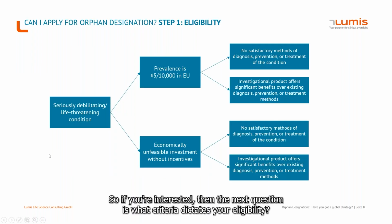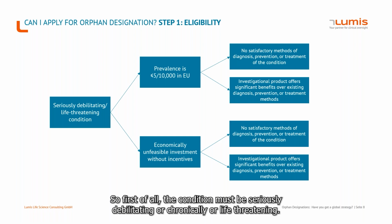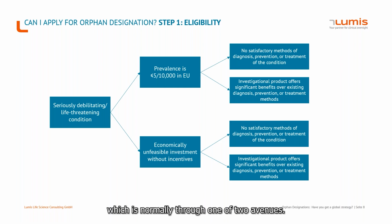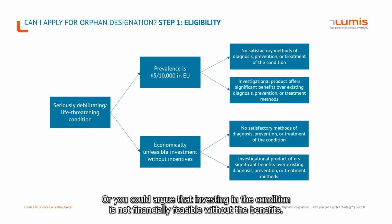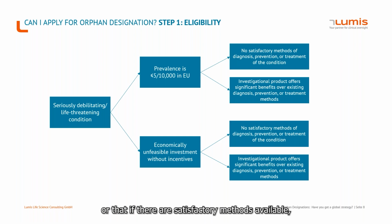So if you're interested, then the next question is, what criteria dictates your eligibility? I generally consider this in 3 layers. First of all, the condition must be seriously debilitating or chronically or life-threatening. And if it is, then you need to demonstrate it's a rare disease, which is normally through one of 2 avenues. Typically, it's through the prevalence criteria that the condition does not exceed more than 5 in 10,000 in Europe. Or you could argue that investing in the condition is not financially feasible without the benefits. Regardless of the approach you take, you need to demonstrate either your medicine is addressing an unmet need, so there are no so-called satisfactory methods available for the condition, or that if there are satisfactory methods available, that your medicine is significantly better than the others. And we'll talk about that in a bit more detail.